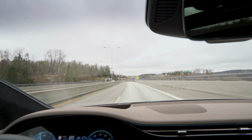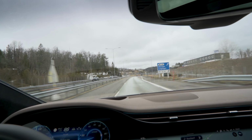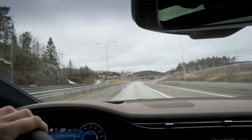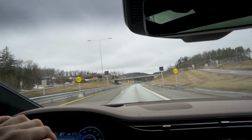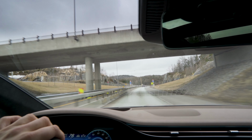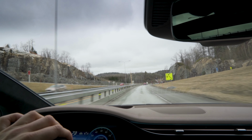So the first section of the 4-lane motorway here on the E16 main road is now coming to an end. They're actually building a new portion of it here, because we have about 20, maybe 25 kilometers of 2-lane highway, and then we have the motorway again. They're building a new bridge here and then another bridge about 15-20 kilometers up the road. So this should be finished in a year or two maybe.